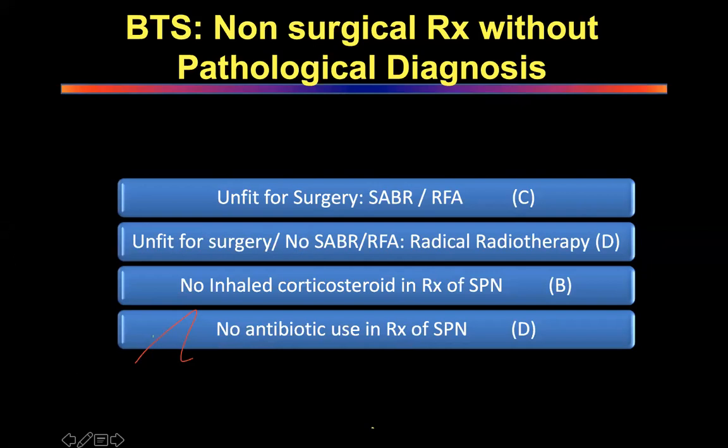Either you are sure of your diagnosis and you use therapeutic antibiotics, or you're unsure of your diagnosis, and you cannot use prophylactic antibiotics to see if the SPN is resolving with antibiotics.